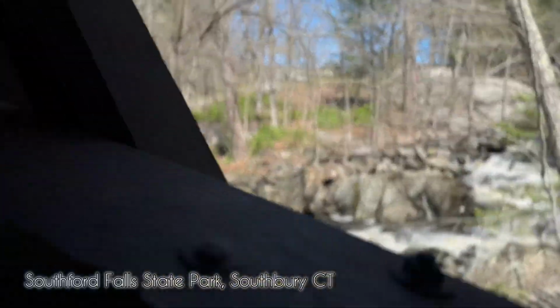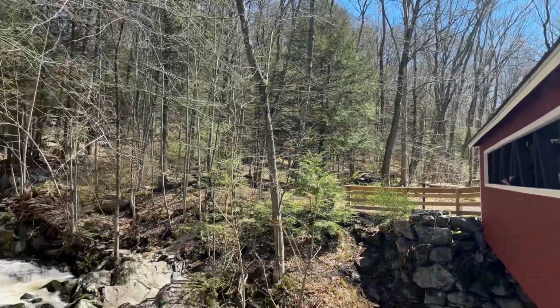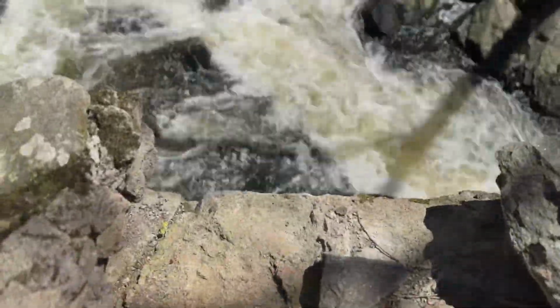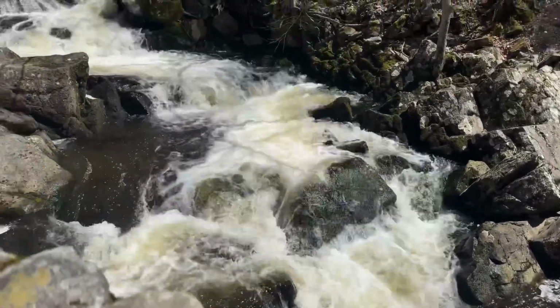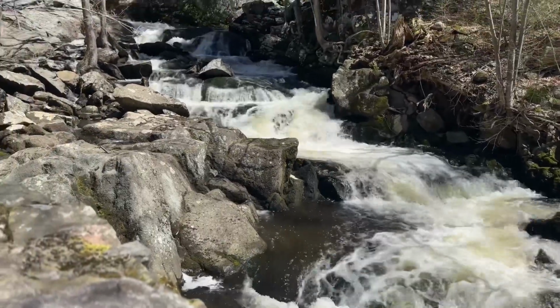Welcome to today's sketchbook inspiration walk at Southford Falls State Park in Connecticut. I started doing these sketchbook inspiration walks about 1.5 years ago when I went on a retreat with a group of women who utilize sketchbooking to capture their own travels.